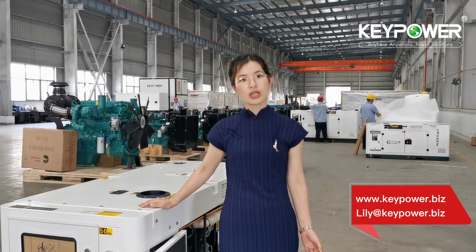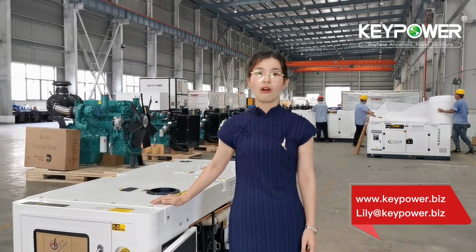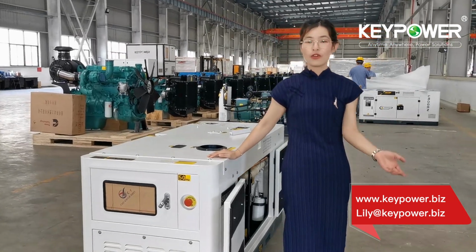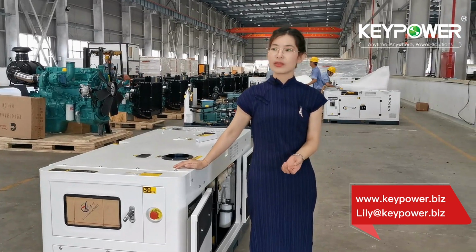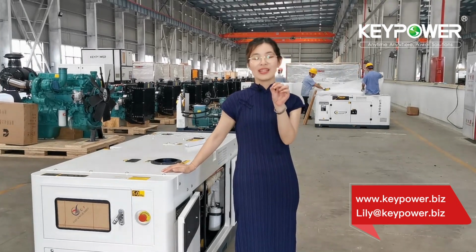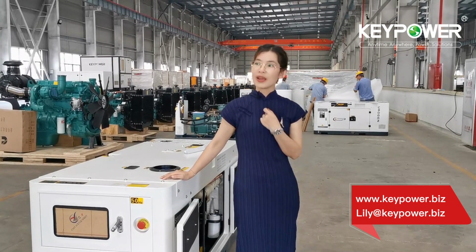Yeah, it's not as good. The quality is not as good as Perkins or Kubota or Yamaha, but the cost is only half of it. And there are small issues like the fuel injection, like the sensor, all these small parts. So customers like it very much.